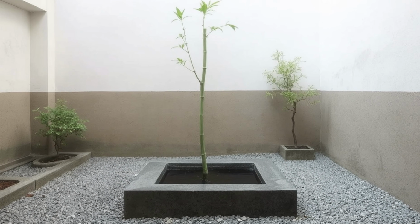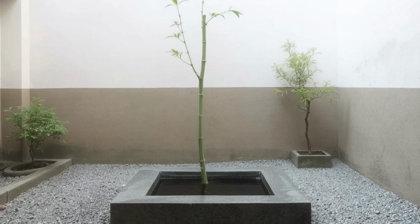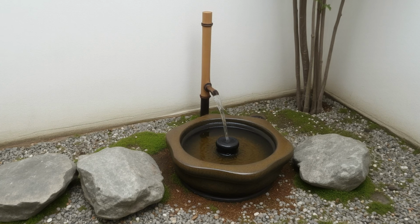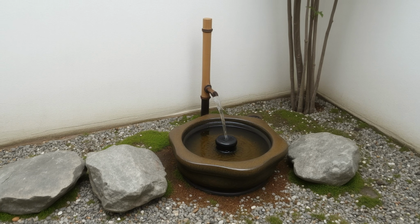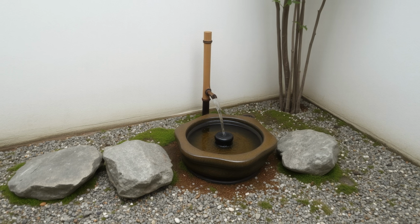Simplicity is power. A single bamboo fountain, a small tsukubai, and a few stones are enough. Japanese garden design isn't about abundance, it's about clarity. The gentle garden water sound becomes more profound when there's less to compete with it.